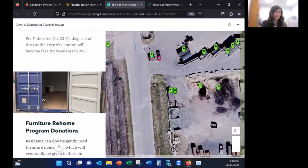The storage unit next to it is for donating very specific types of furniture that we're teaming with the Human Services Department on to donate to those who really need it. In particular, we're focusing on people who are going from homeless to housed.